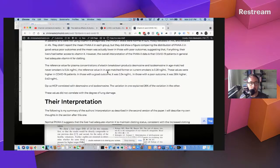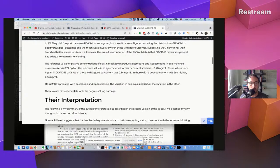And so these values were higher in COVID-19 patients than in age-matched never smokers, or age-matched former or current smokers. And it was even higher in those with a poor outcome. So that indicates that the blood vessel elastic fibers are being broken down.